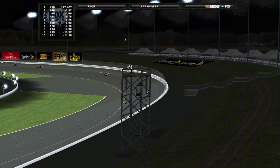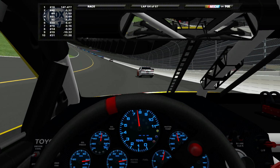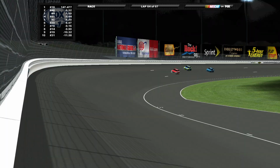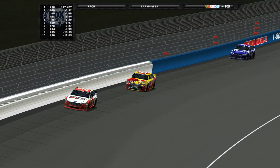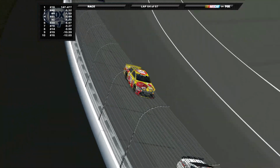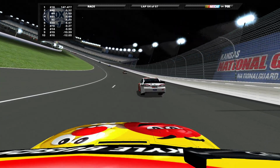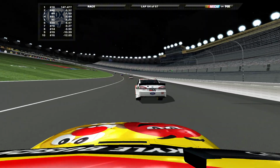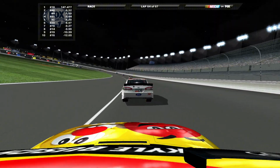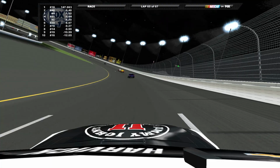Does he have enough time? He only gained about half a tenth there. David Gilliland just up the road. He's going to get him in 3 and 4. That's not the corner you want to get lap cars because the bottom lane's so strong. In 1 and 2. Gilliland going to get him a little bit of clean air there. What's he going to do in the front stretch? 3 laps to go this time. Busch needs to get right here.